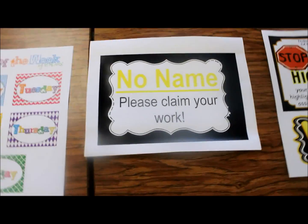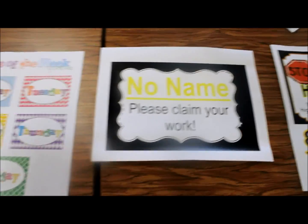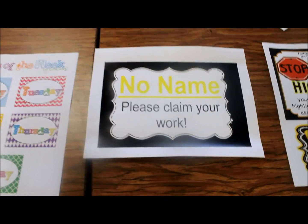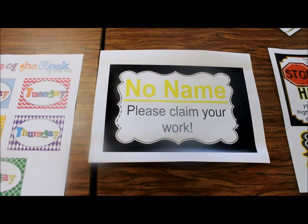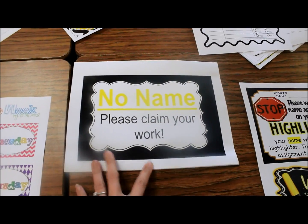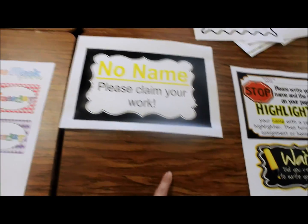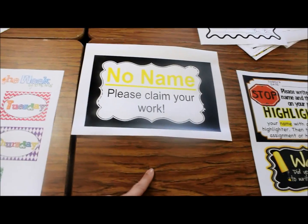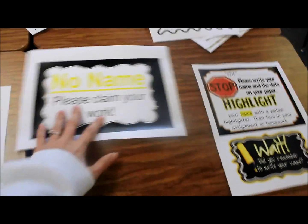Next thing is my kids, even though they're in 4th and 5th grade, still do not always put their name on their paper, and there's nothing more frustrating than trying to figure out which paper belongs to which kid. So I'm going to be making a no name sign. I'm going to laminate this, and then I'm going to put clothespins up on the wall, and I'm going to clothespin no name work. So when the kids come in, they can look to make sure that none of their work is underneath the no name sign.